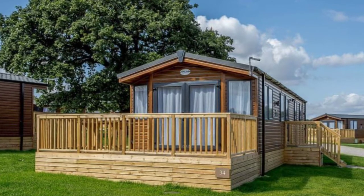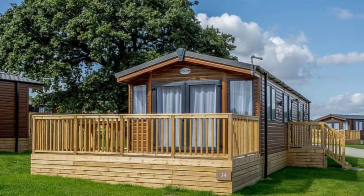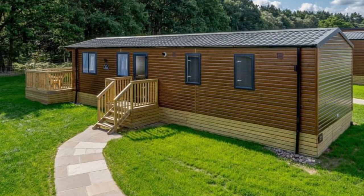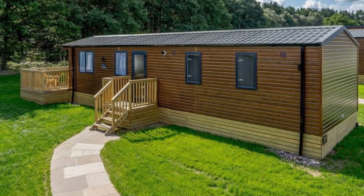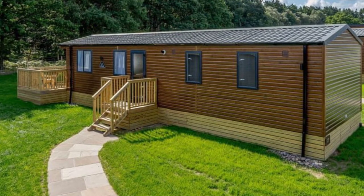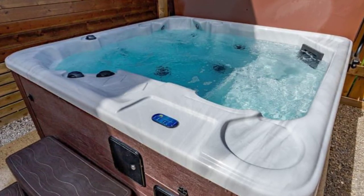Today we're going to talk about this contemporary and stylish 12 feet wide holiday home in Nottinghamshire, United Kingdom. This contemporary and stylish 12 feet wide vacation home has one double bedroom with an ensuite shower and one twin-sized bed. The holiday home has a bathroom with a walk-in shower. The open floor plan is spacious with a kitchen, dining, living area, with French doors that lead out onto the outer veranda with garden furniture and a view over the lake.